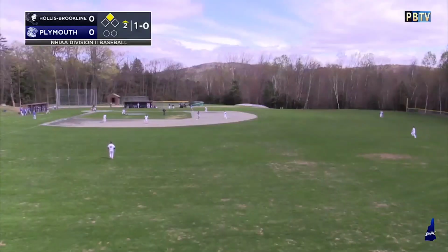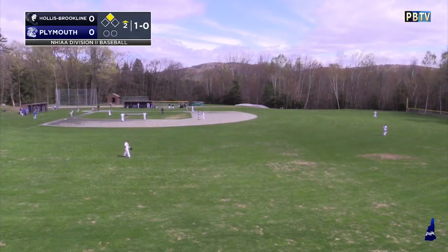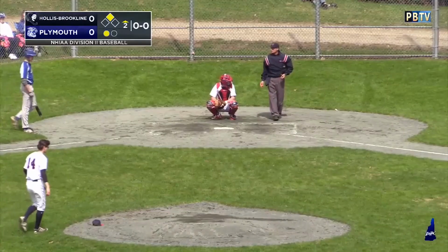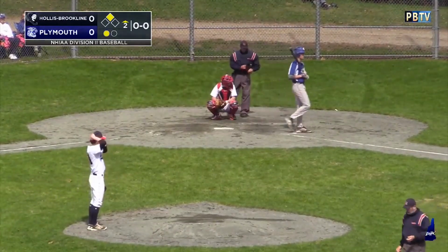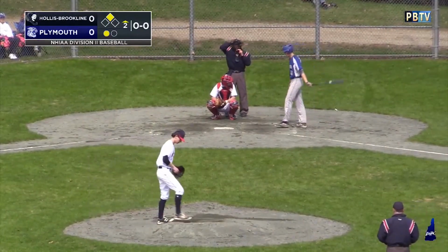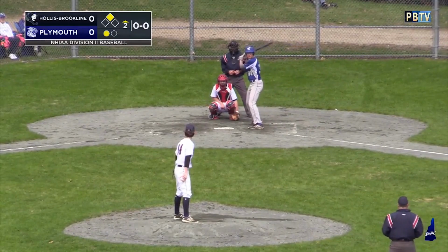There's a fly ball to the infield. Devlin gets it. No problem on that one. Dorenzo pops out. One out. Number 33, Boudreau up. He's playing first right now. We got a runner on second. One down.